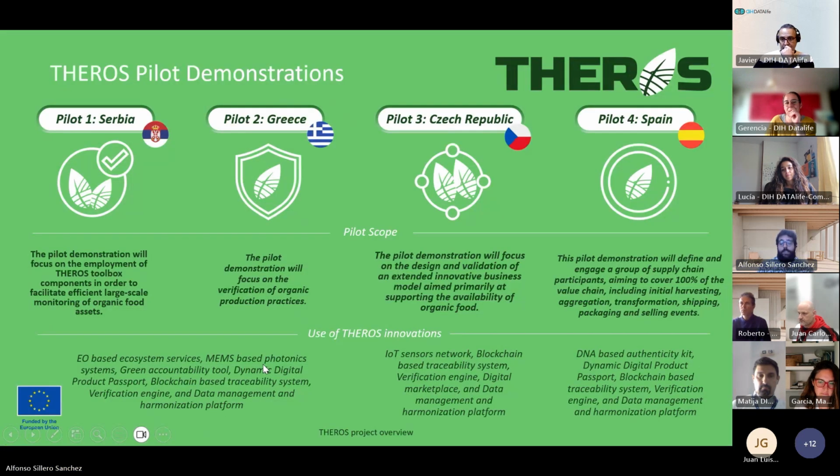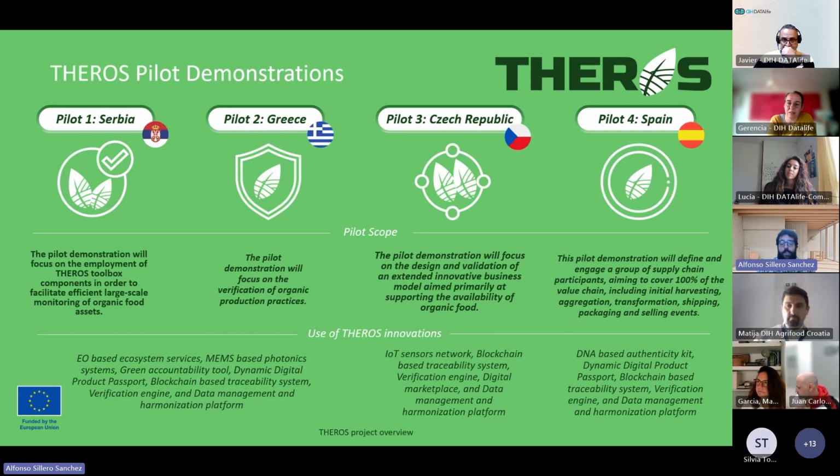Now, as I said before, we are scattered between 6 countries, but we have 4 pilots that are starting now. That's why I haven't been able to provide any data. I'm sorry for that. But we have a Serbian pilot that's going to be using these tools to provide a full assessment of the blockchain in agriculture. Greece is going to do the same. The Czech Republic is also working with organic products from agriculture and farming.